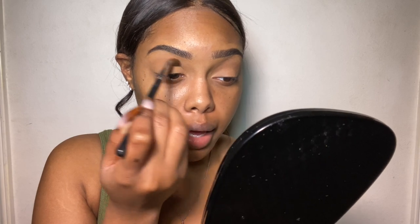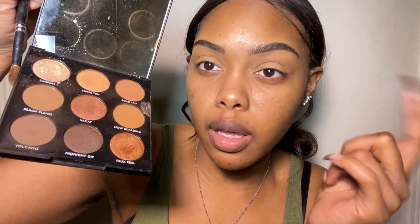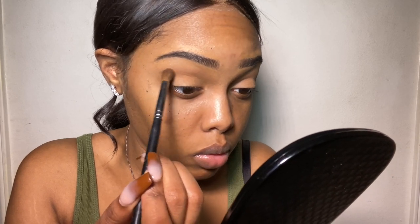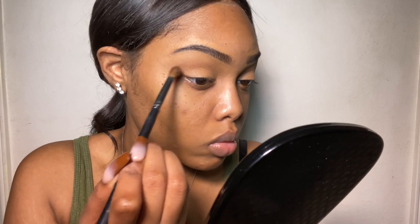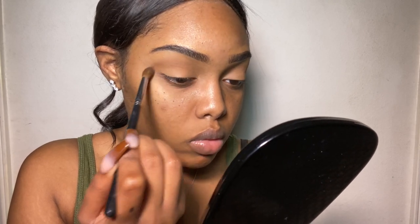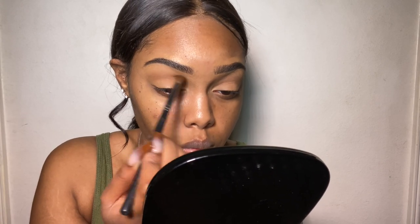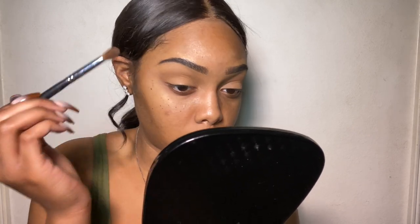And I'm using my Morphe M200 brush. Okay, so I'm going into this shade right here. This is called Now Boarding, and I'm gonna put that not in my crease area, but right above my crease in the transition, using the same brush. And I'm gonna just keep building that up in my eye so it can get a little bit darker. I'm literally just blending and darkening it up at the same time.